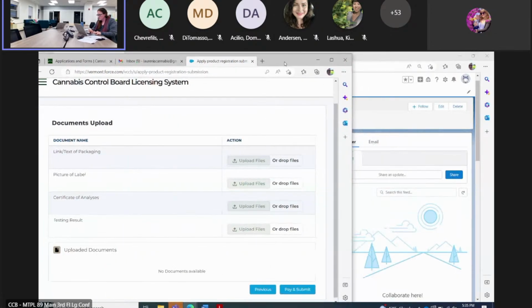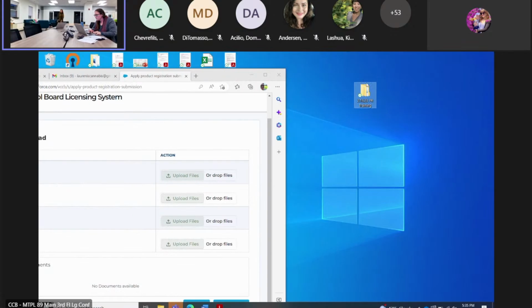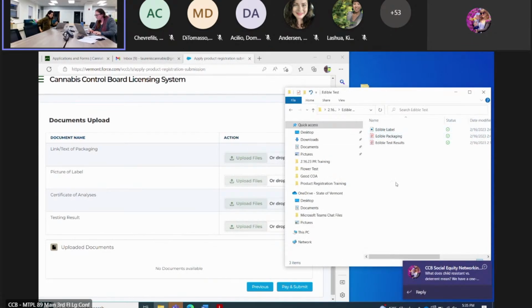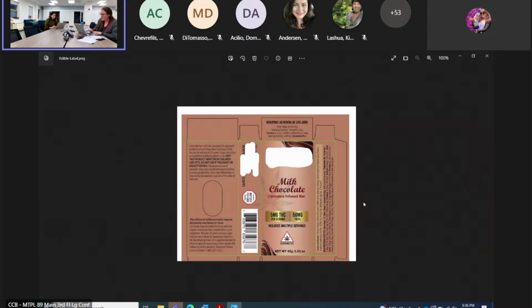So I'm going to minimize this. I can do the drag over again. So here is an example of an edible label. And what I appreciated about this was that it also gave me information about the packaging used. If you have a picture of your package with your label on it, that is sufficient as well. That's how some people have shown the entire picture. It's just important to make sure we see all the pieces that are required.